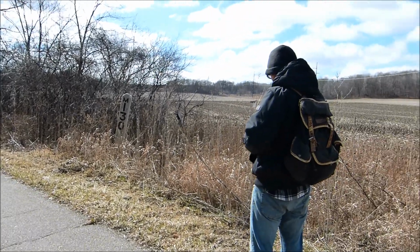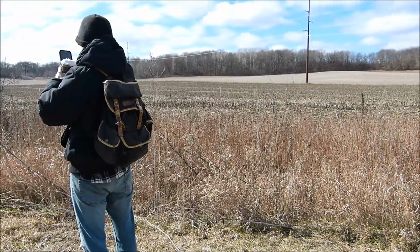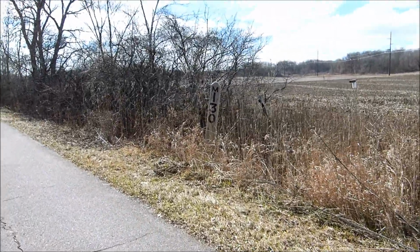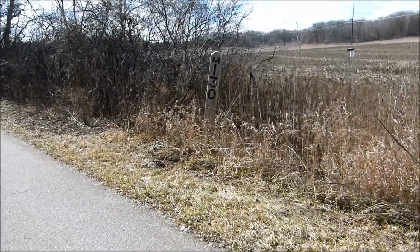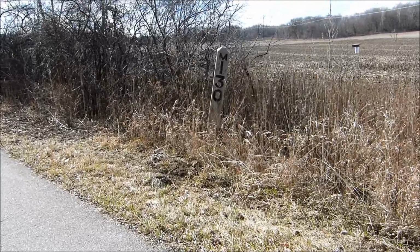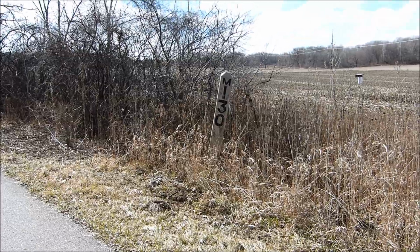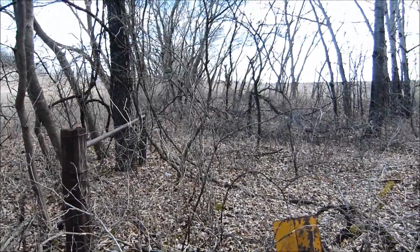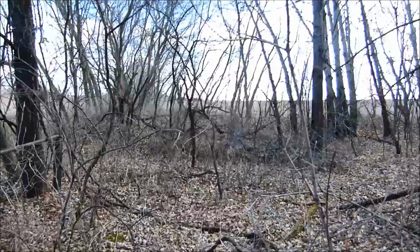So I think we made it, maybe 300 or 400 feet from the road. And check this out. Mile marker 130. It's pretty cool. So this is kind of the first stop here.